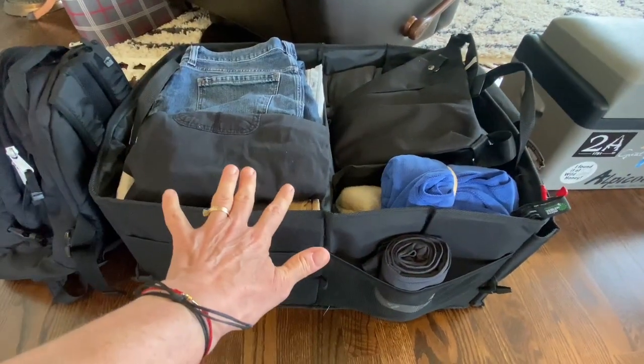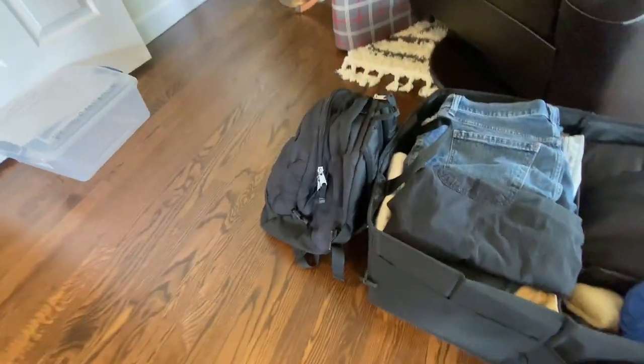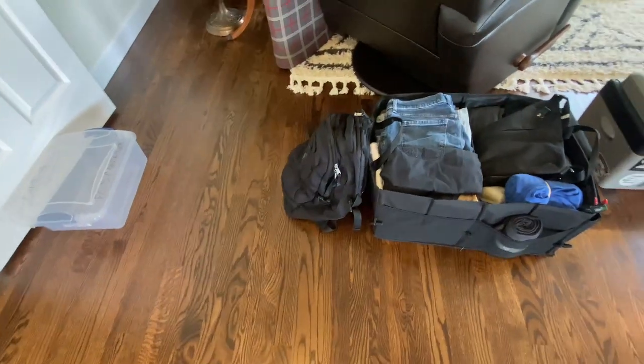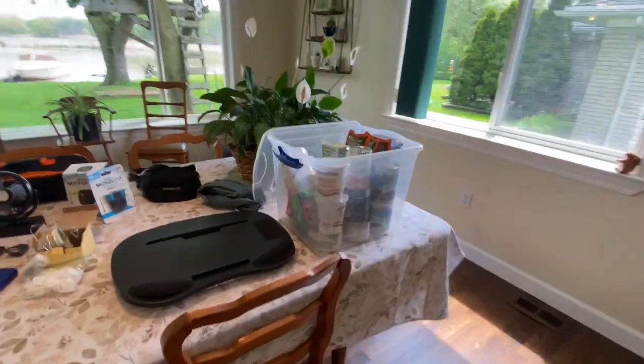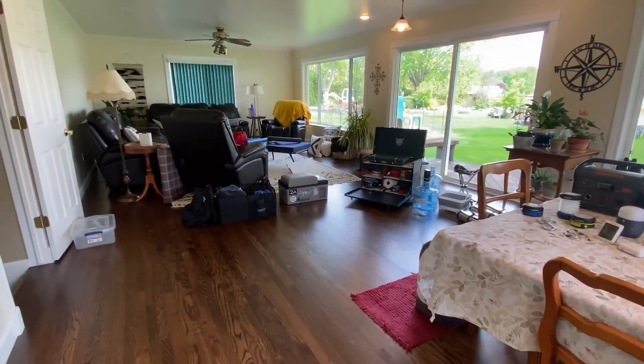So all my clothing is in here, and this is my travel bag, my adventure bag. If I go to the beach rock hunting, everything I need for that trip is going to go in that bag. Anyhow, let's get going, get the stuff in the van, and I'll show you what it looks like when I'm done.